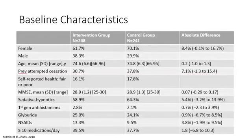About 66% of the patients in the study were women, and the average age of patients in the study was about 75 years of age. Baseline characteristics were similar between groups. About 1/5 of the patients had a self-reported health of fair or poor, and slightly over 1/3 of patients were taking greater than 10 total medications per day.